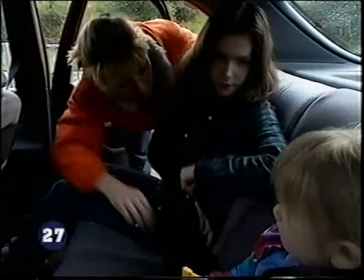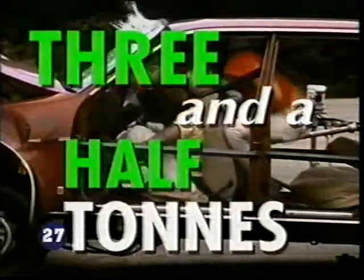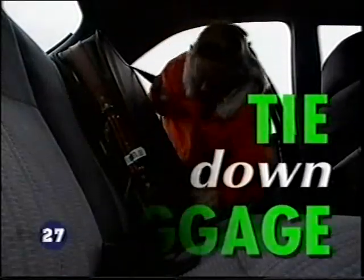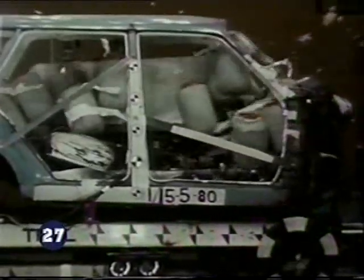An adult who's not wearing a seatbelt keeps moving forward at the same speed as the car was travelling. So at 30 miles an hour, that's the force of about 3.5 tons, or the weight of an elephant. And don't forget to tie down loose luggage. The force of a suitcase hitting you at speed from behind could crush or seriously injure you.